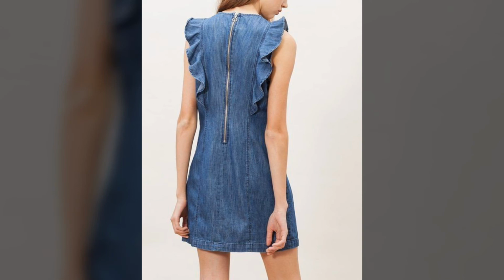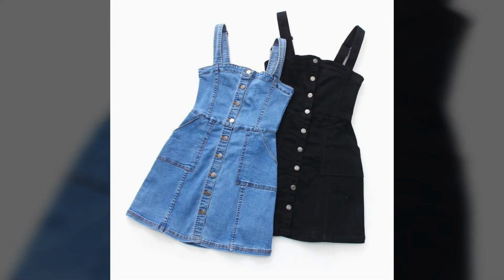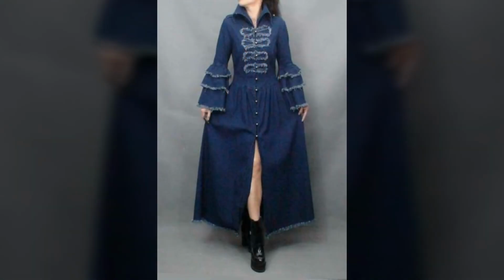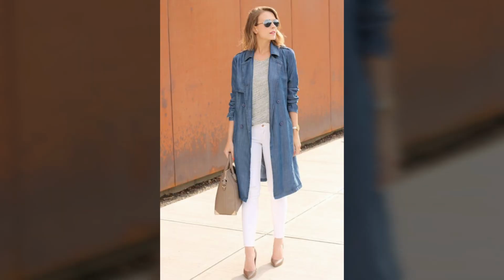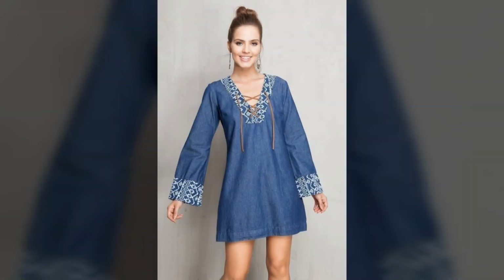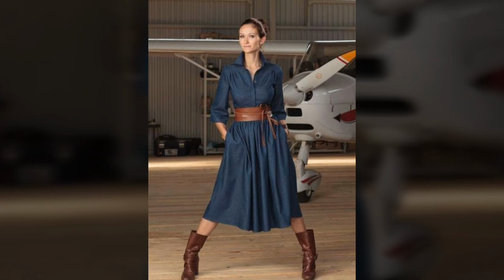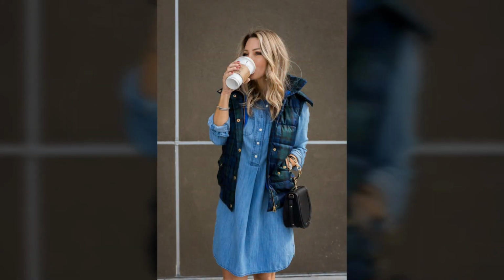To show off those curves, we recommend going for a button-through A-line denim dress style or looking for a frock with a waist-cinching tie belt. For petite, athletic figures, a close-fitting denim shirt dress with short or even no sleeves will look killer on you. A shirt dress complete with three-quarter length sleeves is relaxed and comfortable. Dress up with some killer heels if the fancy takes you.